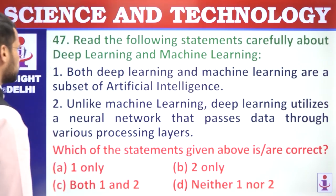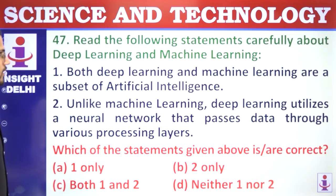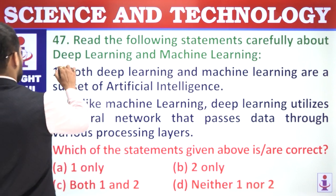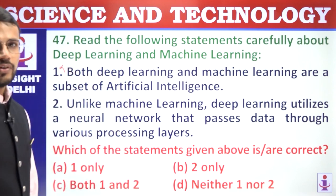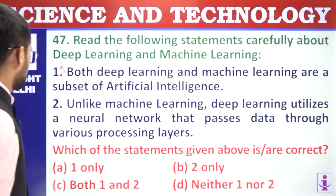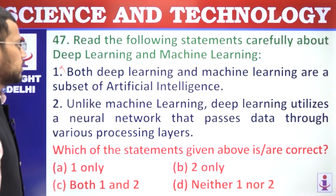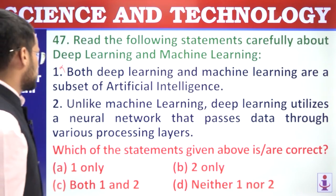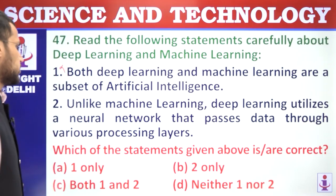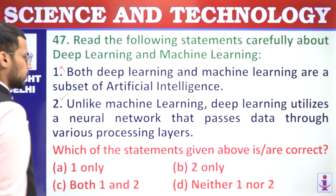First, both deep learning and machine learning are a subset of AI. Incorrect. Only ML is a subset of AI. DL is a subset of machine learning. Second, unlike machine learning, deep learning utilizes a neural network that passes data through various processing layers. Correct statement.